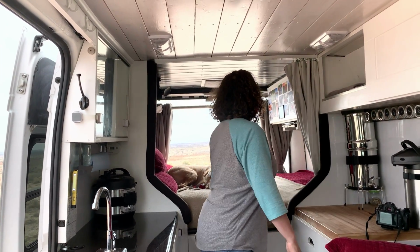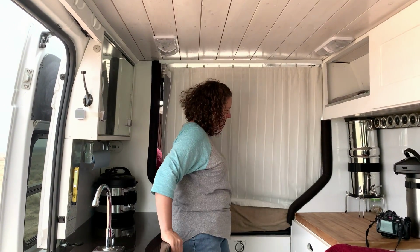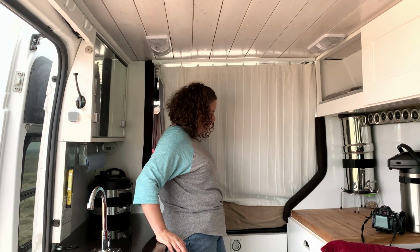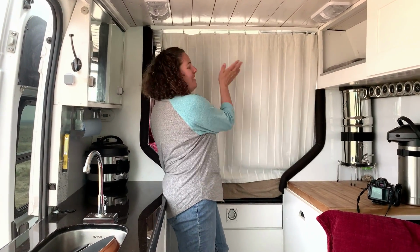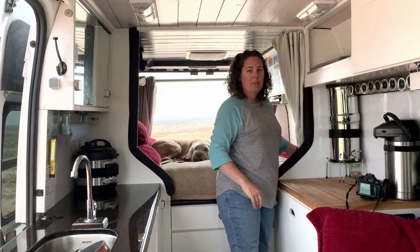We like that we have this privacy curtain here. Slides really easy on the tracks. Gives a little privacy if I get up early in the morning or up late at night and Dave's sleeping. Or the toilet's down here, so sometimes you need privacy when you're using the toilet. Just shut this, slides back really quick. Super easy.